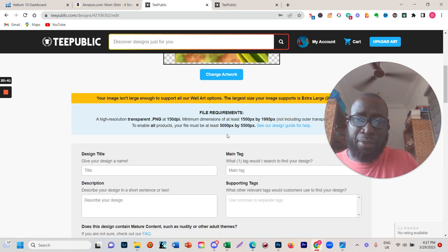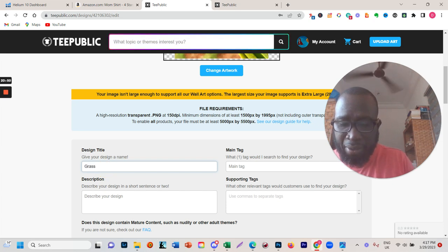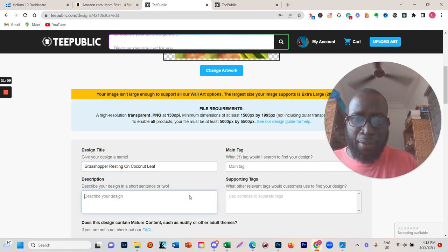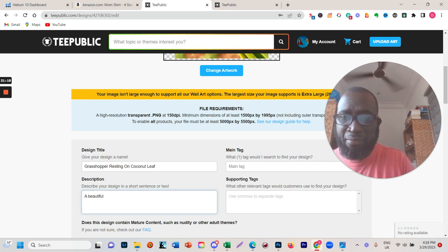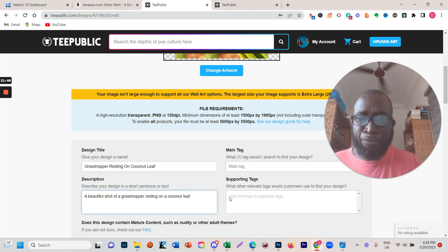Okay, so now you write the title. So I'll write grasshopper resting on coconut leaf. Okay. Cool. Then the description, just something to describe your design in a sentence or two. A beautiful shot of a grasshopper resting on a coconut leaf, something like this.